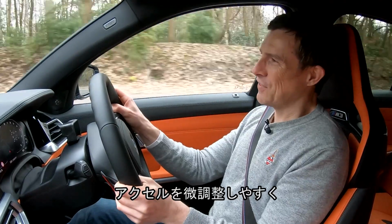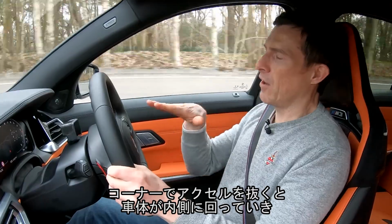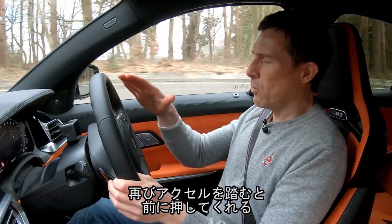Another thing with this car, it just feels a little bit more adjustable to the throttle. So if you're mid-corner and you lift off or accelerate, you can feel it either turning in when you're lifting off and just pushing wide a bit when you accelerate more. Just seems more controllable, more agile.